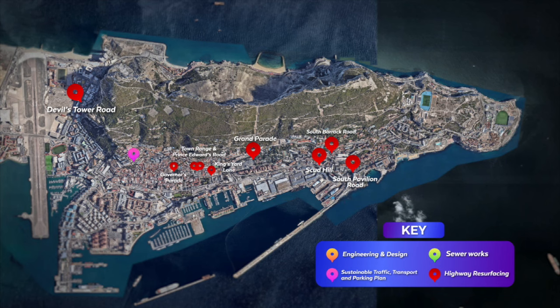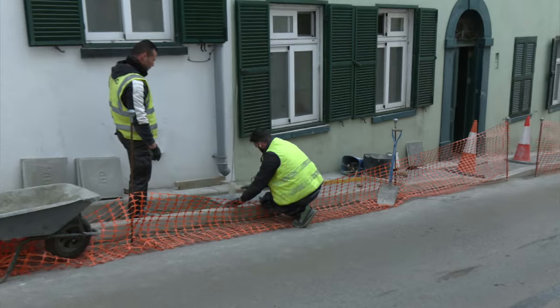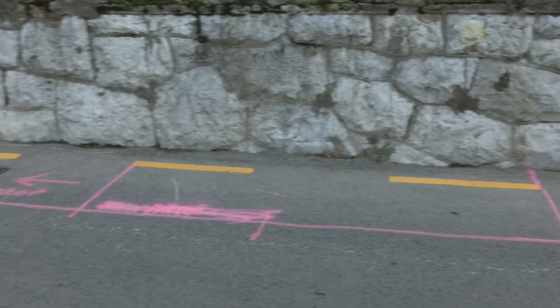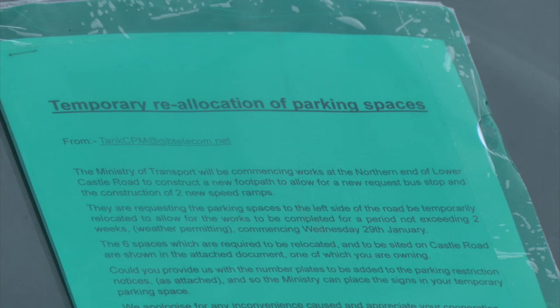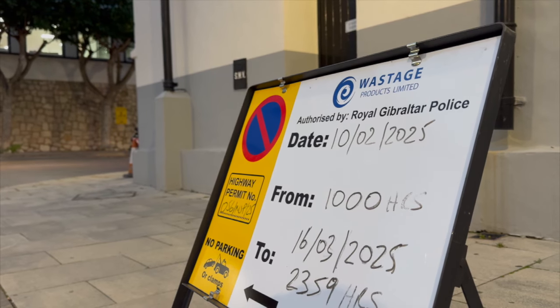There are also a number of projects planned under the Sustainable Traffic Transport and Parking Plan. The bus stops at Europa Point are being relocated to one central point. A new footpath is on its way at South Barrack Road. Cycle links are planned from Mid Harbours to King's Wharf and at Saluting Battery. Lower Castle Road is due a new footpath, bus stop and speed ramps. And Devil's Tower Road will be getting pedestrian guardrails. These are all projects that have been identified to improve the infrastructure that we have and promote the use of cycles and walking as opposed to driving.